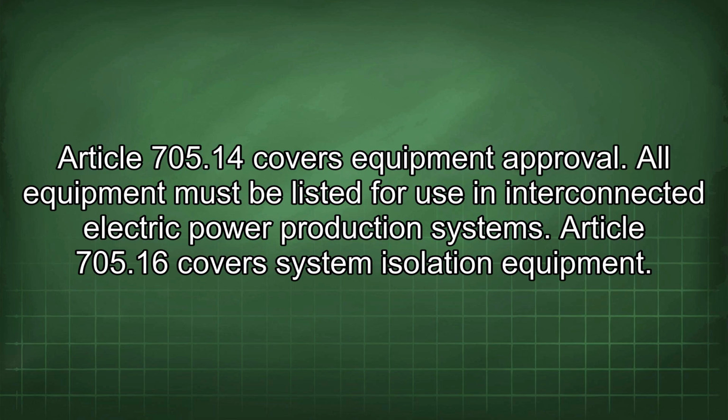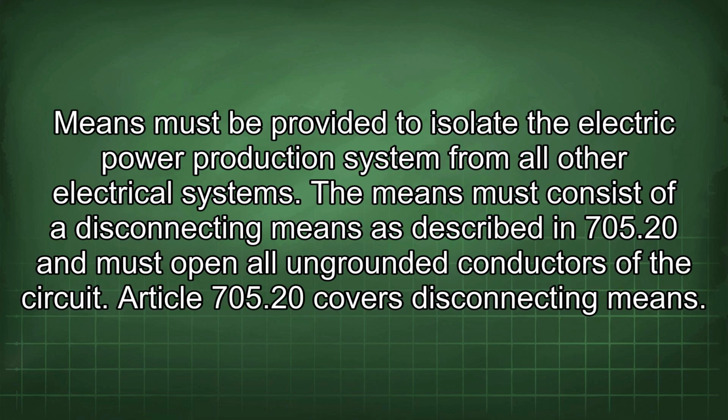Article 705.14 covers equipment approval. All equipment must be listed for use in interconnected electric power production systems. Article 705.16 covers system isolation equipment. Means must be provided to isolate the electric power production system from all other electrical systems. The means must consist of a disconnecting means as described in 705.20 and must open all ungrounded conductors of the circuit.